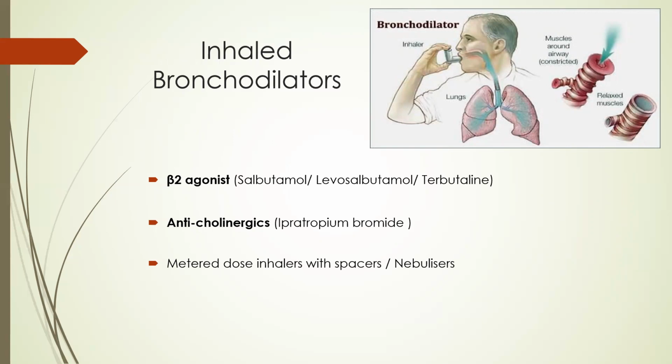Two groups of drugs are essentially used, beta-2 agonists and anticholinergics. Beta-2 agonist examples are salbutamol, levosalbutamol, and terbutaline. Anticholinergic example is ipratropium bromide. These inhaled bronchodilators can be administered either using a metered dose inhaler with a spacer or nebulizers.